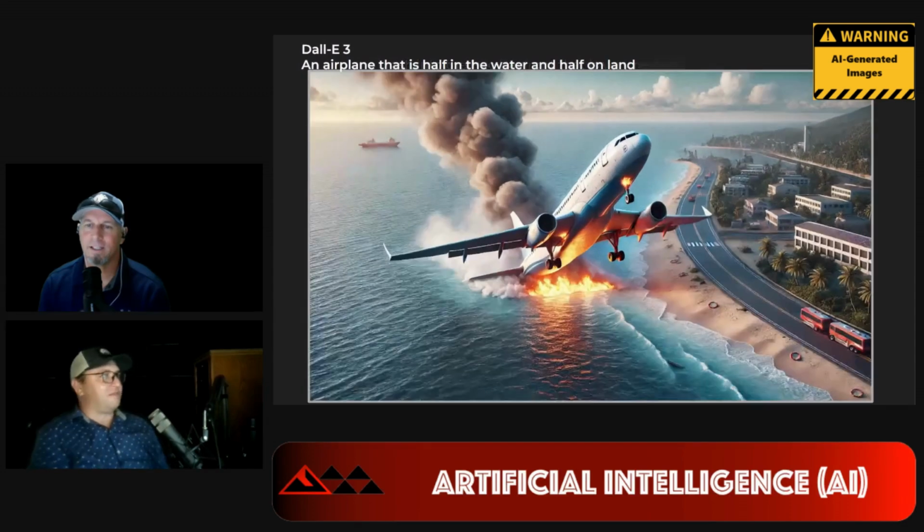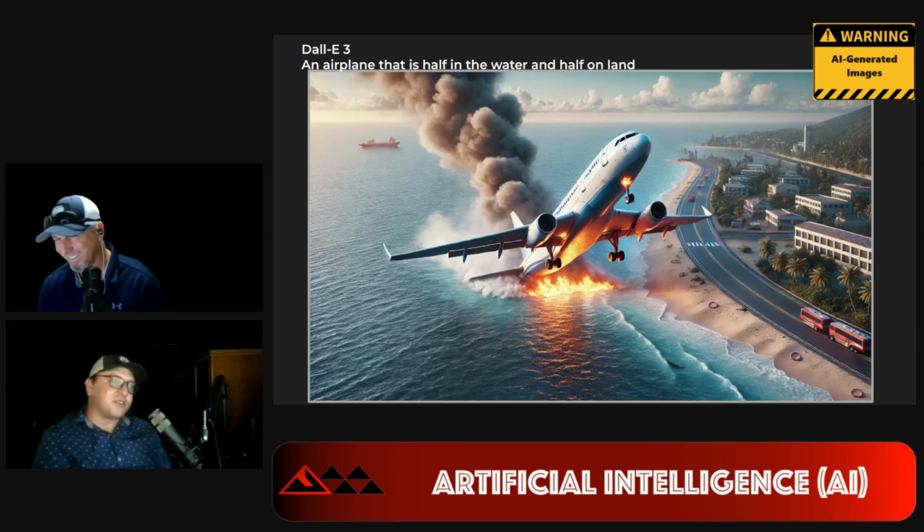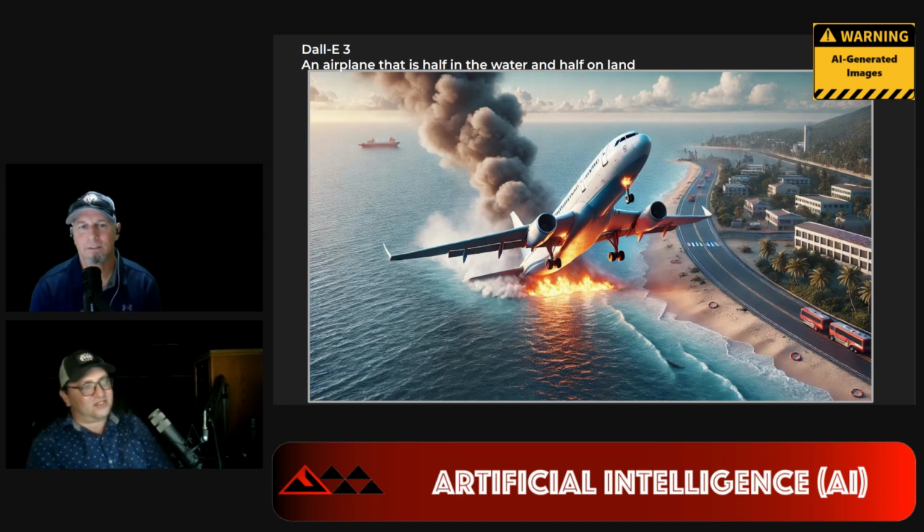And finally, the prompt changes. An airplane that is half in the water and half on land was the prompt. And this is somewhat realistic because we just had that Southwest Airlines flight, what was it, the Boeing that dropped down to 400 feet above the ocean, and what did they call it? A Dutch roll.